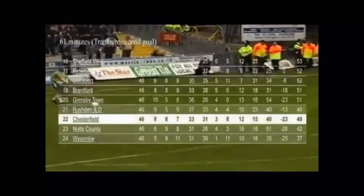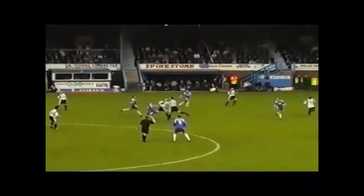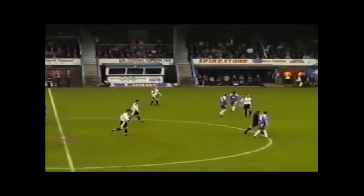Again, more action at Prenton Park. Tranmere Rovers now leading Grimsby by 2 goals to 1. That must be the cheer from the crowd, encouraged by results starting to go their way. Grimsby are losing, Rushden are losing, and if those two lose and Chesterfield win, Chesterfield will stay up. But the important thing is Chesterfield need a goal here.